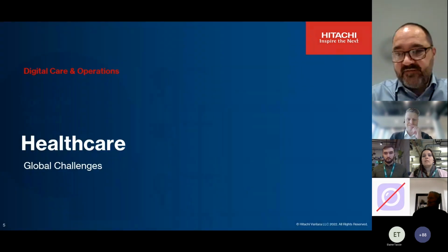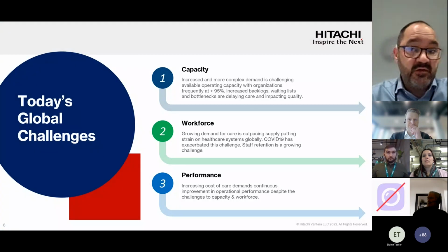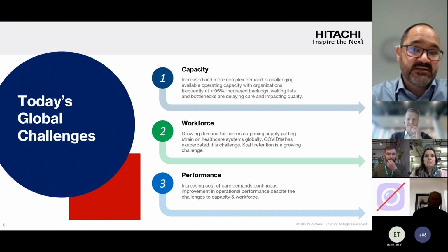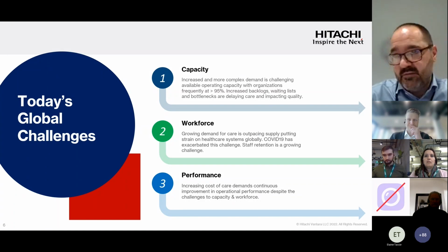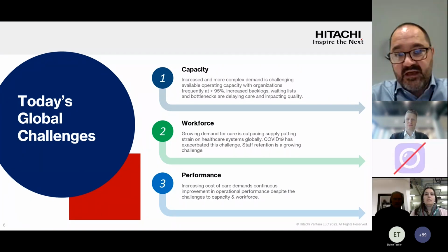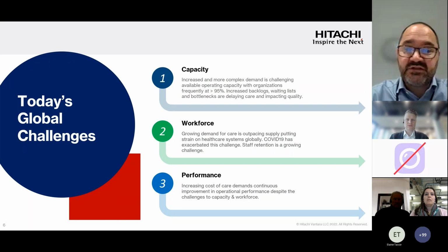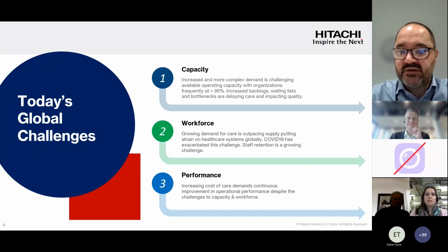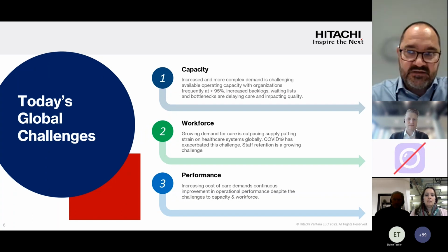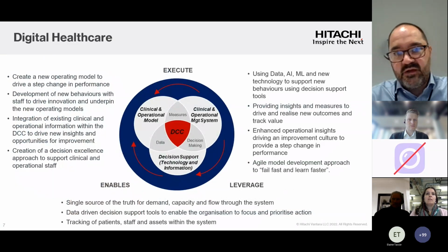So in terms of the global challenges, you'll have seen through the news recently, the big issues are around capacity, in terms of having the healthcare system in place to be able to meet the demand, and demand is huge at the moment. There's huge pressures around workforce because the people that are involved in healthcare are really under pressure. Lots of staff are leaving, etc. So there's a real need to do something different. And you'll have seen, particularly through the news recently, the performance that's being driven through the healthcare system at the moment as well. And we see those issues right across the world. It's not just within the UK.